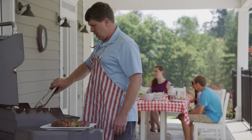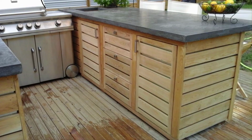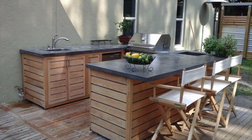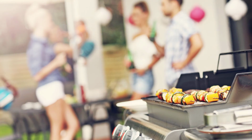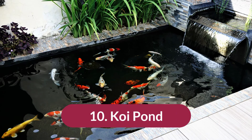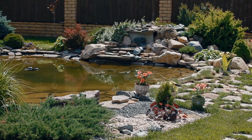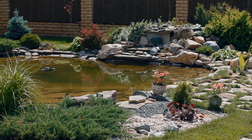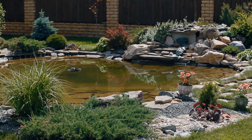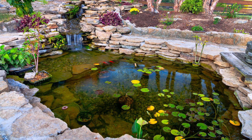You can do something as extravagant as a built-in outdoor kitchen, or something like this where we built in an outdoor structure for our friends, or it can be something as simple as your smoker grilling area off to the side of your deck. Number 10 is a koi pond, and this just adds a bit of a water feature to your backyard. It also brings in various different plants as well as the fish in your backyard, and provides a nice little retreat for your backyard area.